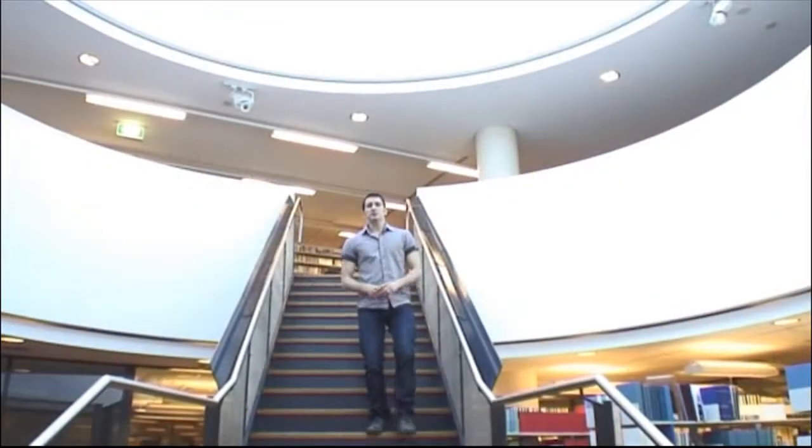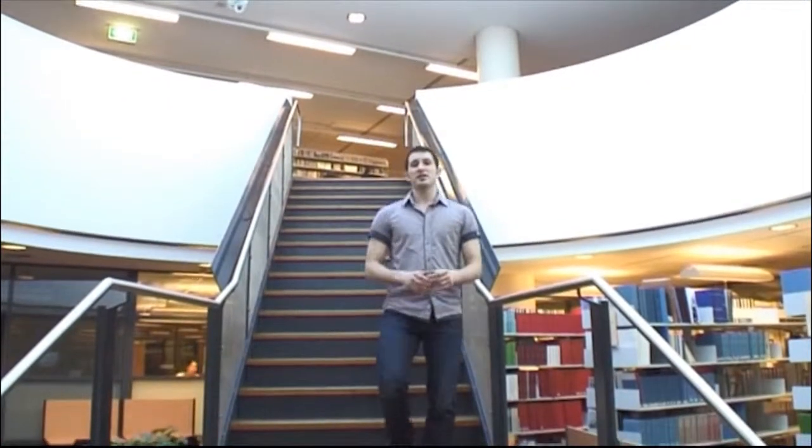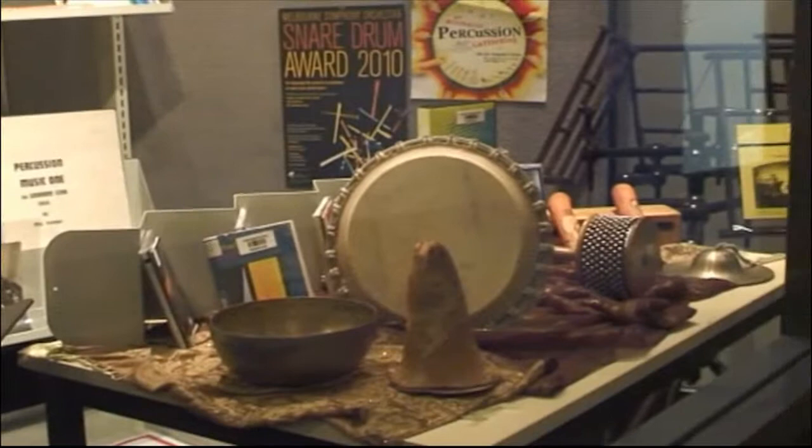Spread over 2 levels, the Conservatorium Library is light, filled and spacious. A large circular glass roof illuminates both levels of the library space, so even though we are here in the heart of the building, we're still surrounded by this wonderful natural light. As you enter the library, the first thing you'll notice is the display room. This is well worth checking out as the library is constantly changing the exhibits and you never know what gem from the collection you'll spy here.